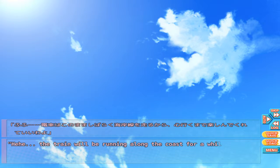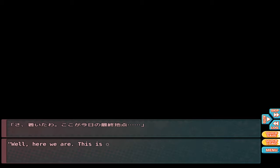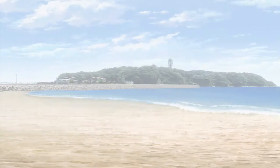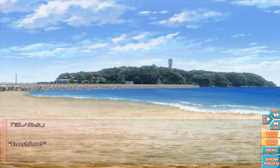The train will be running along the coast for a while, so you can enjoy it to your heart's content. Sure. Well, here we are. This is our final stop. Wow. Look at that. Enoshima.